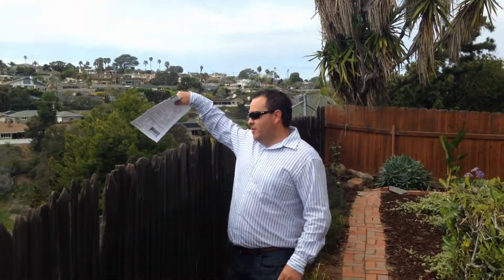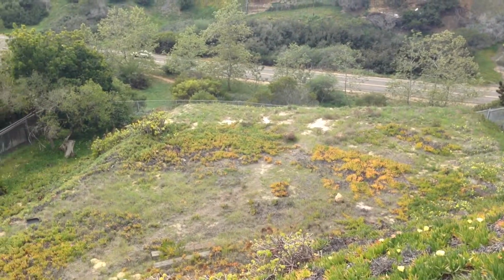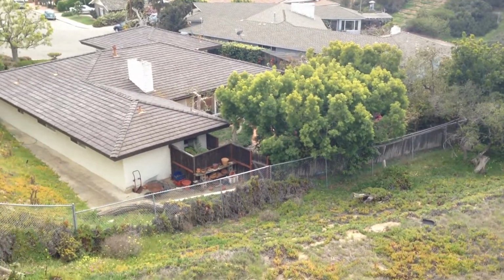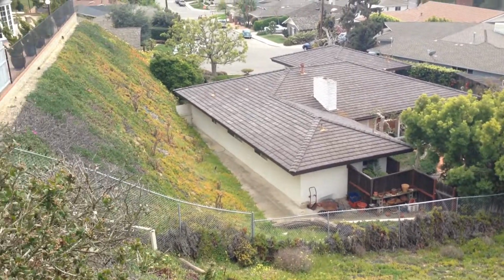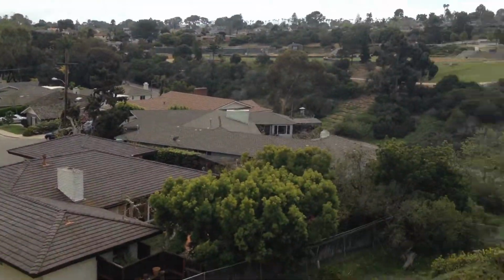And so you see it more down here. This lot is actually very large. It's a little over a half acre. It's 0.64 acres, so a little over 0.6 of an acre. And there is some kind of usable pad down there, some space. What do you do with it? I don't know, but there is some potential there to do something for somebody.